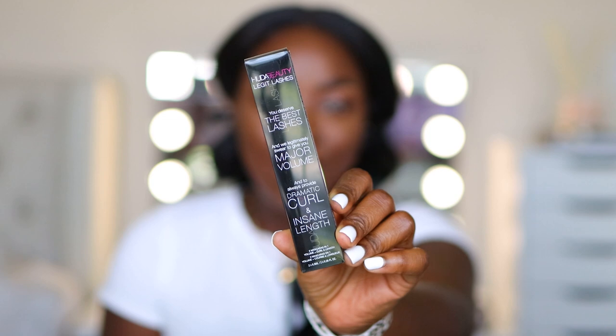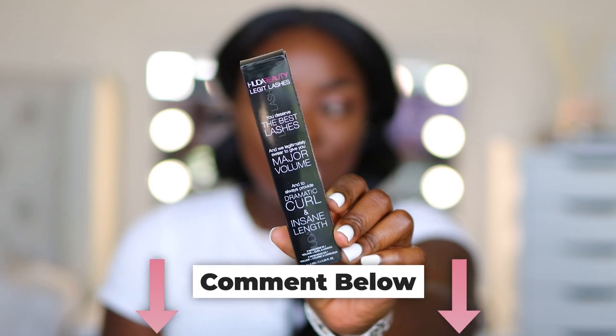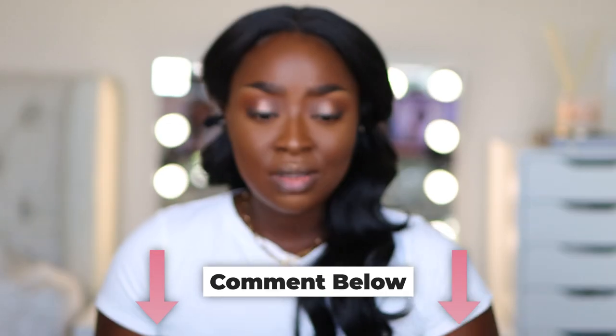I'm gonna try this new mascara out. Comment, let me know if you tried this before. Huda Beauty Legit Lashes. I just got this recently, so I don't know if it's out or not, but let's try and see what she's talking about. Let's do top and bottom. I am gonna wear falsies, obviously, but let's just see what it's about, okay?